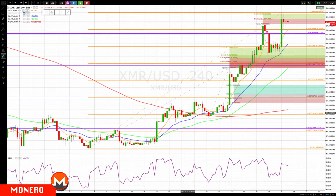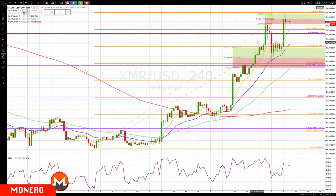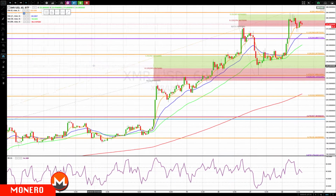So let's check in on Monero. Monero never triggered the potential double top, instead coming back up, pausing just above our next levels. Now this is another great example of where you can go to a lower time frame. Right now we're on the 4 hour. The best thing to do is switch to the 1 hour here. So we'll go back and show you what we did.